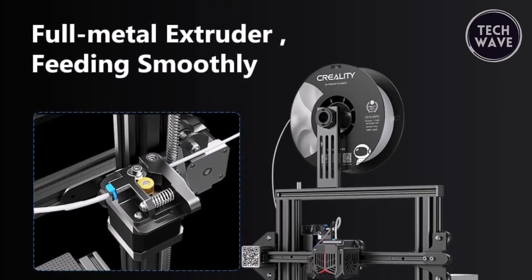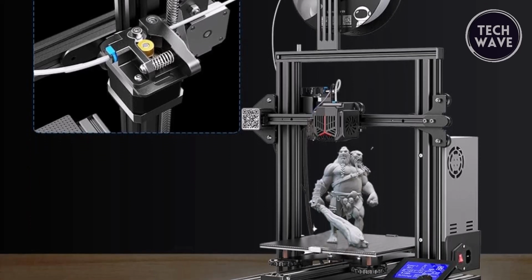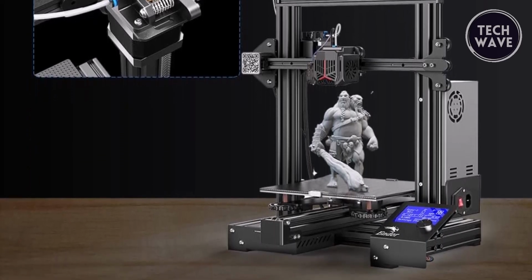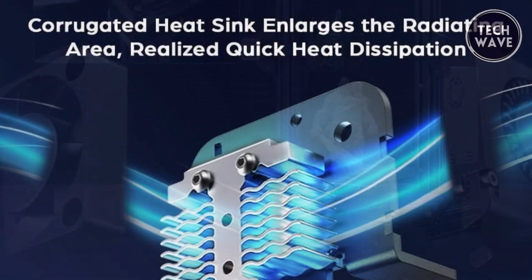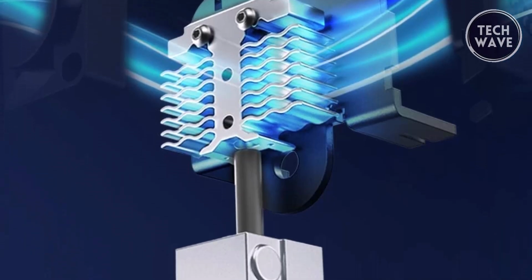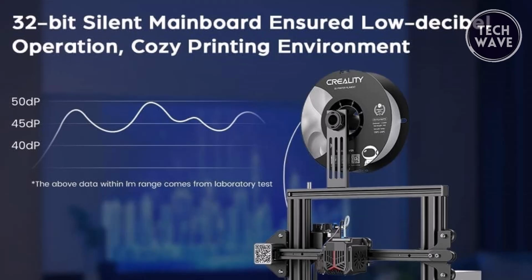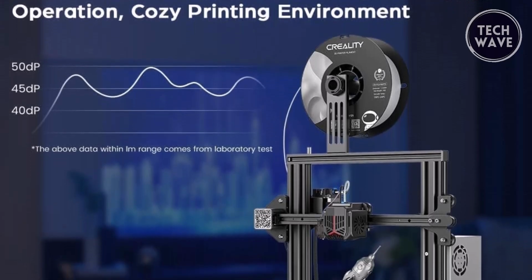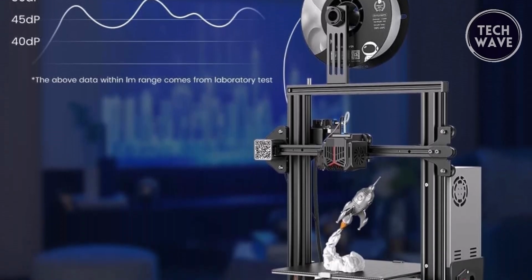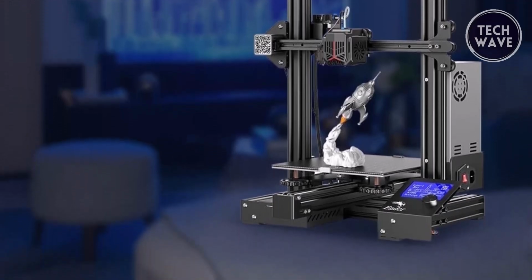Equipped with a full metal extruder, the Ender 3 Neo delivers smooth filament feeding, reducing the risk of nozzle blockage and ensuring consistent print quality. Additionally, the corrugated heatsink design enhances heat dissipation, enabling rapid cooling down and minimizing print time. The Ender 3 Neo features a silent main board that operates at low decibels, creating a quiet printing environment ideal for home, office, or educational settings.